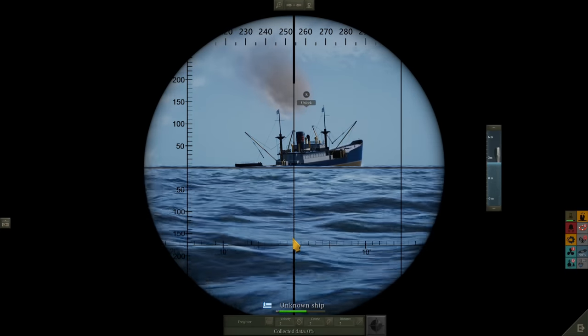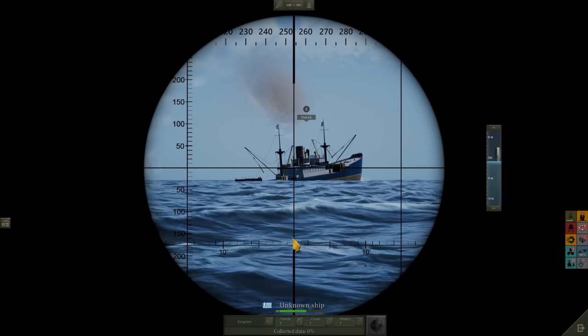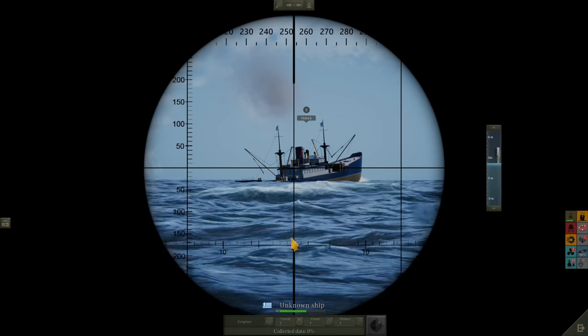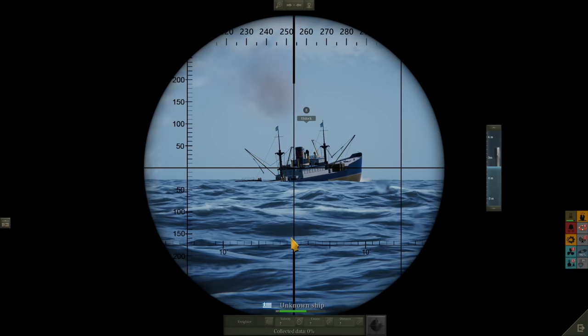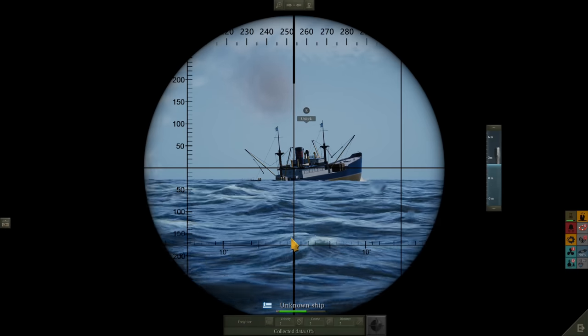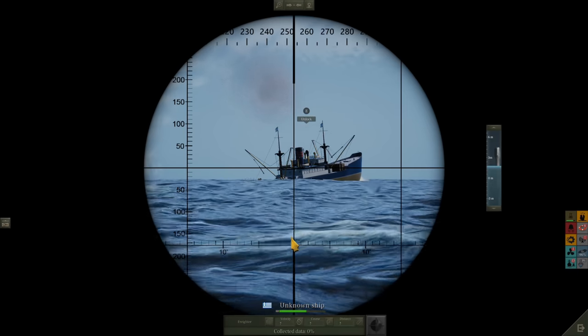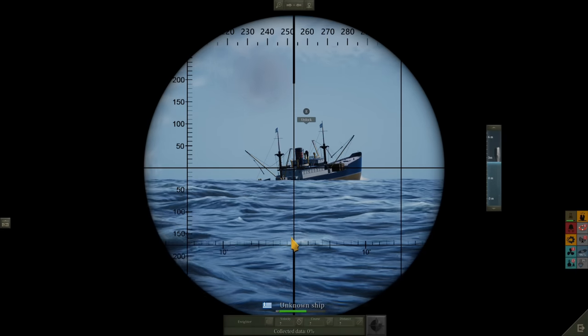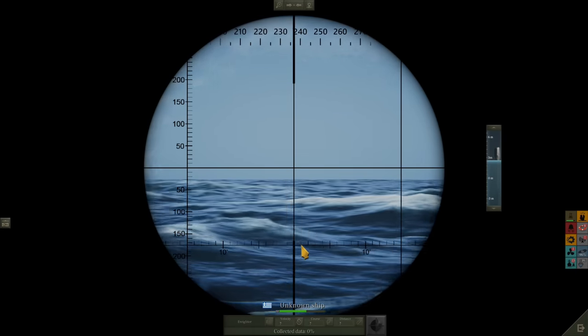Oh, that is looking like it's actually going to sink though, which is a little bit positive. It's all gone a bit wrong from the initial good attacks. Yes, the last few have been a bit poor, haven't they? But finally, it looks like one may be sinking. Now we can try and finish that off with a deck gun.